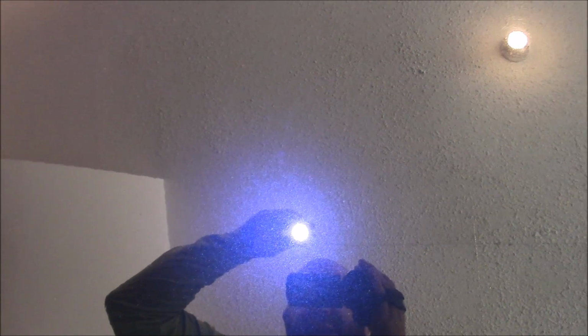All right, we got some results happening. Notice how scratched and nasty that is. And then we go from yucky, yucky, yucky to boom, baby. That's what you need. That looks awesome. And that's with 2 section passes with Infinite Finish on a Buff and Shine maroon polishing pad.